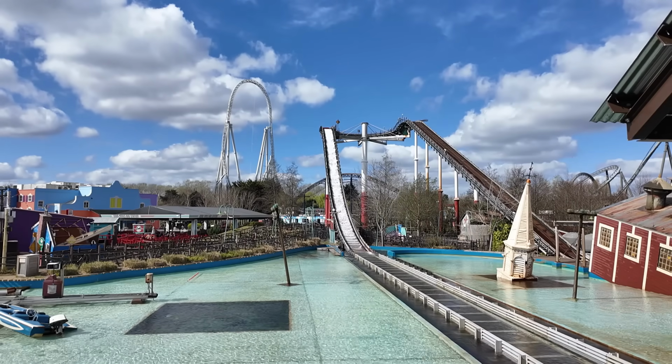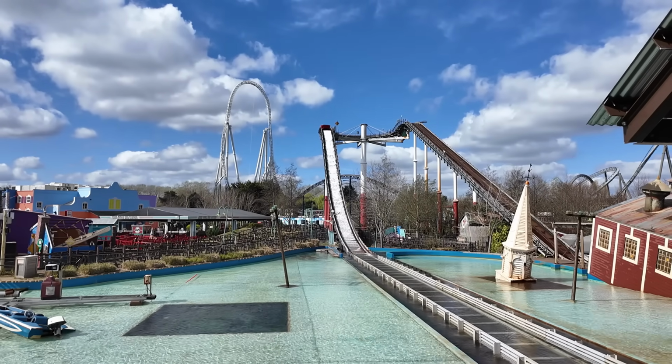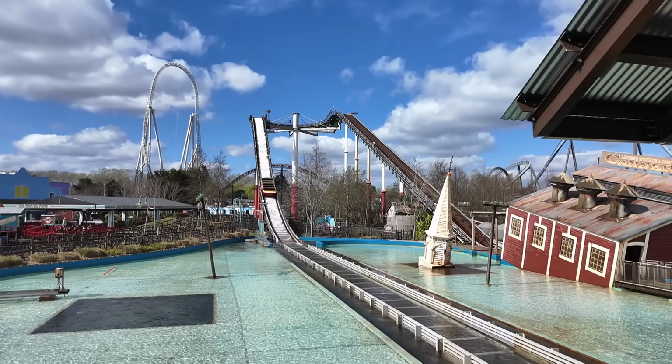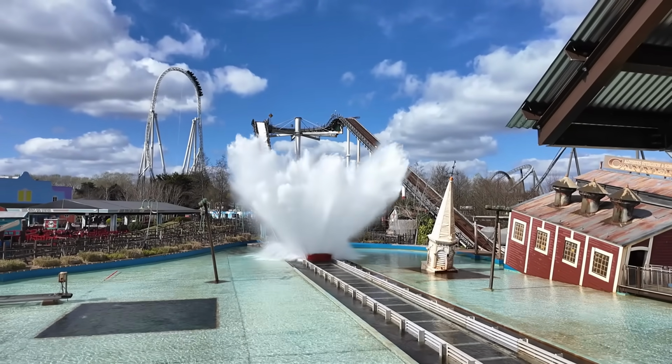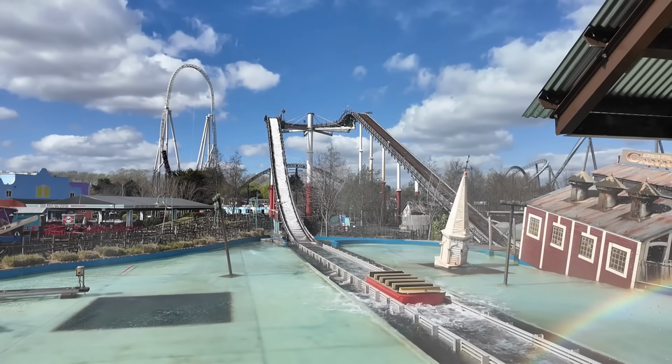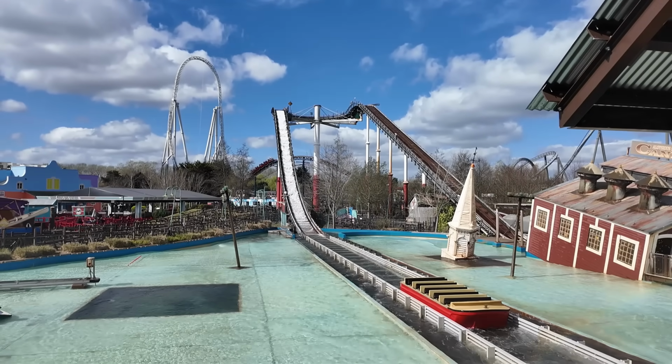Oh, I tell you what, it's a little bit windy actually today. It's not as warm as I was expecting, but you know what, the sun is shining now. There's like a tidal wave. Oh, I'm with Stealth. Love this viewpoint here.